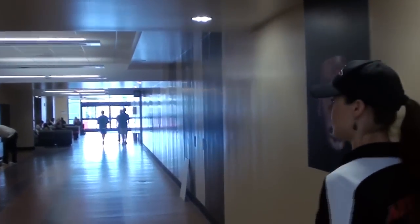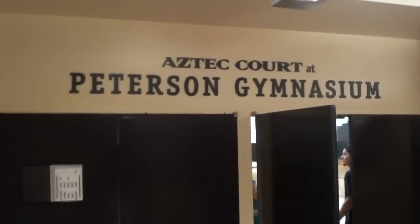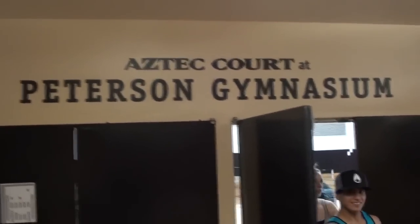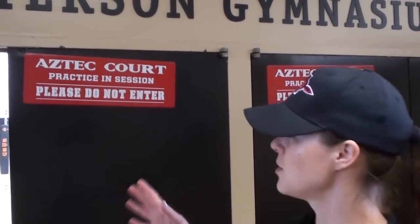So this is the hallway of Peterson Gym. All right, we're standing right outside Peterson Gym right now, and we usually train on three courts. Right now we have two courts set up for practice, and then during our matches we pull out both sides of the bleachers and play on the middle court. So go on in, check it out.